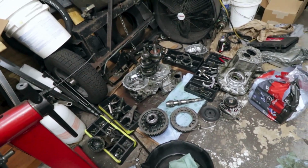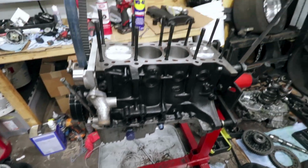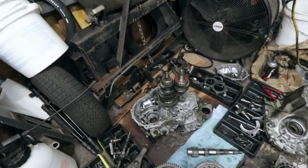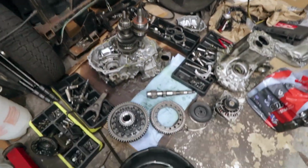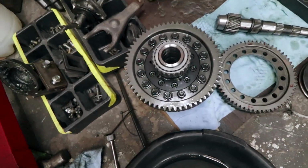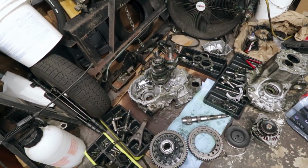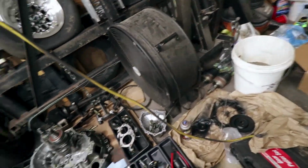Basically, all I need to do is just kind of clean that. I'm going to go ahead and wrap this guy up, make sure nothing gets in there grody and nasty, and then I can go ahead and flush this out, clean it all out, and swap out that ring onto the diff, and throw this guy back together, and have that done. So at least it's one less thing to worry about.